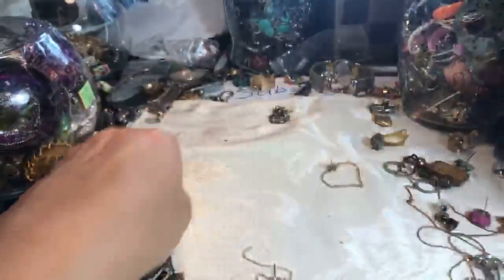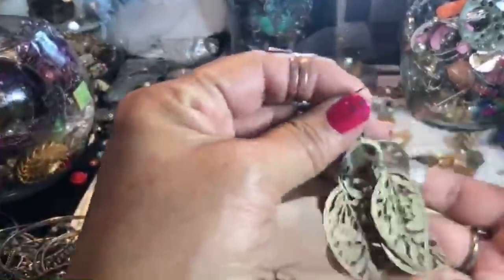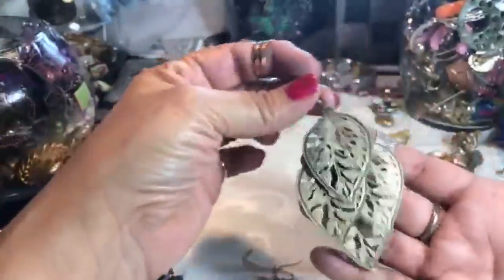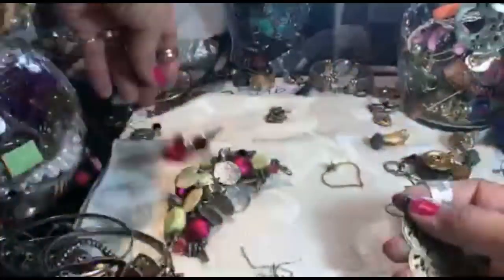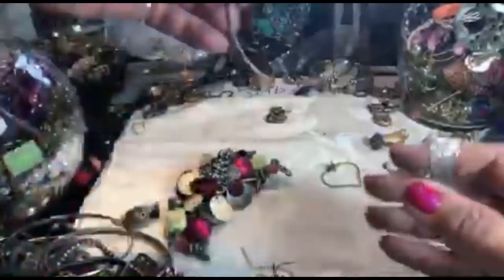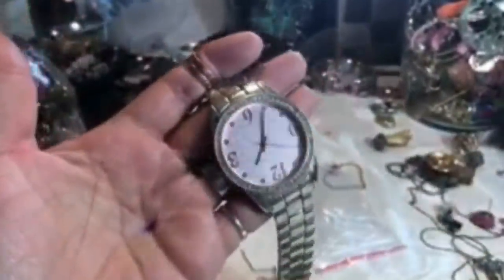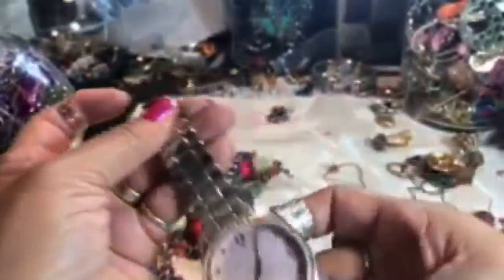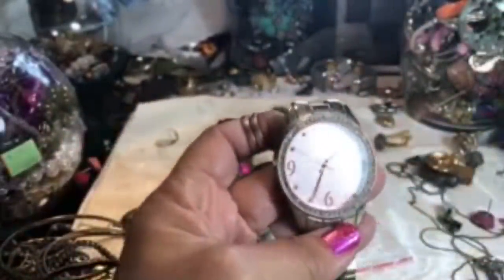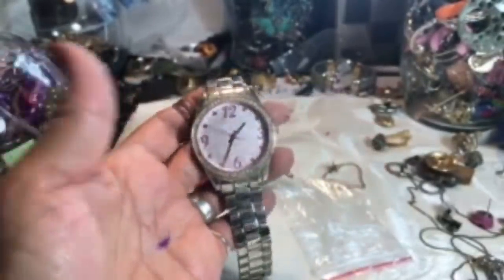Earrings that don't match, but they looked alike. More earrings. Lots of these big dangly earrings are in this lot. Boy, this bag just threw up everywhere. Another bangle. Another watch. This is a big one. Big, heavy pink watch. The buckle is nice, and the band is not bad. If I can get that to work, sell that.